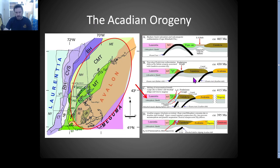Gandaria welds, and then another subduction zone forms behind Gandaria, which creates a trough right here. This is the Merrimack Trough as Avalonia approaches, which is this area right here. And then eventually Avalonia crashes into North America, or Laurentia rather, and all of these zones that you see here are now all compressed and pancaked against Laurentia. And this depiction shows it perfectly.